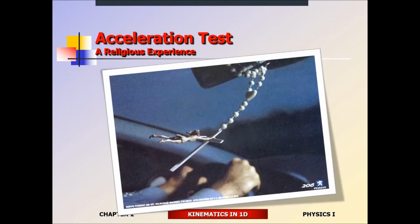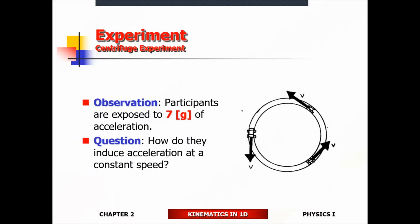So that's what happened to that medical doctor. Unstrapped objects will always move in the opposite direction of the acceleration of the person, the object, the car, or the vehicle that you're in. Except we got a slight problem. The problem is the guy inside the centrifuge, he wasn't speeding up. He wasn't slowing down. He was moving at a constant speed while experiencing about 7 G's of acceleration.